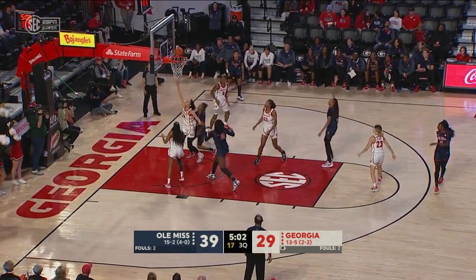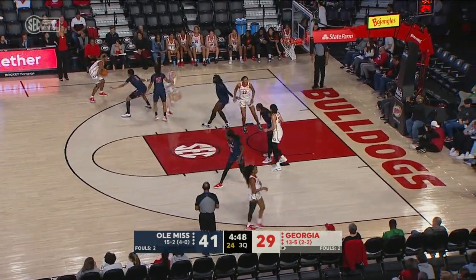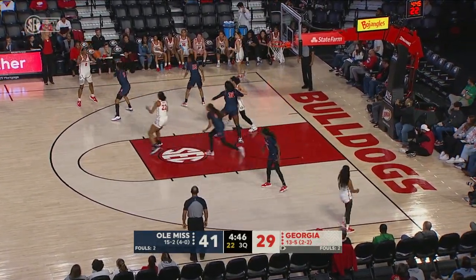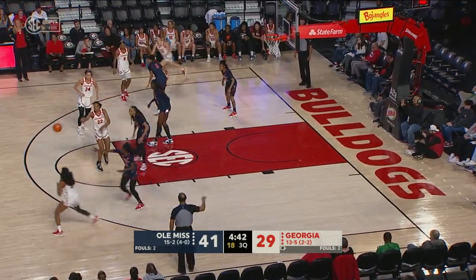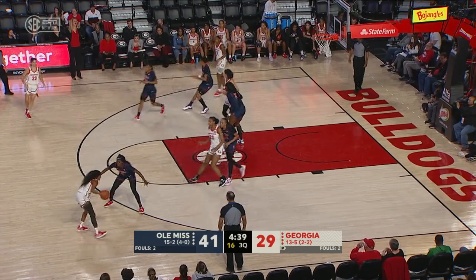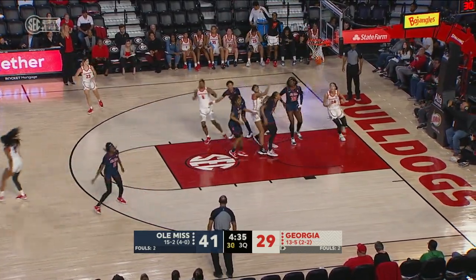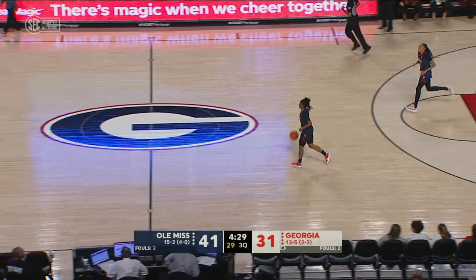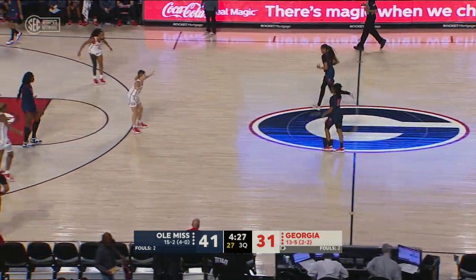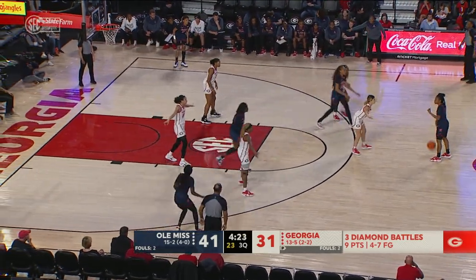Georgia's probably put in their best offensive lineup. Nice assist by Scott. Beautiful pass. Way to get behind the defense by Baker. The Rebels' biggest lead of the game matches the 12 they hit a couple of minutes ago. Battles bangs it home. So Diamond Battles starting to heat it up. She scored 7 points here in the third quarter. She has scored 7 of Georgia's 9.